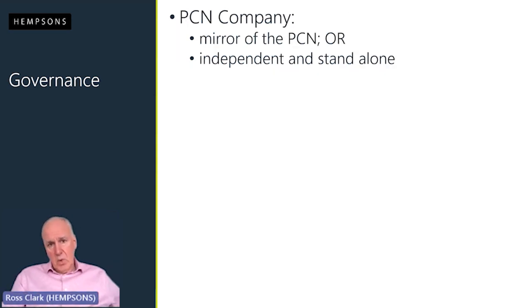Now, we're talking about a PCN company here, and you've got two options. You either mirror, because of course what we've got at the PCN under the network agreement is a PCN board, and it's similar to a company. You've got all of the member practices of the PCN, but you've got a network board that runs the decisions about the directions and services to be provided, to employ, etc.